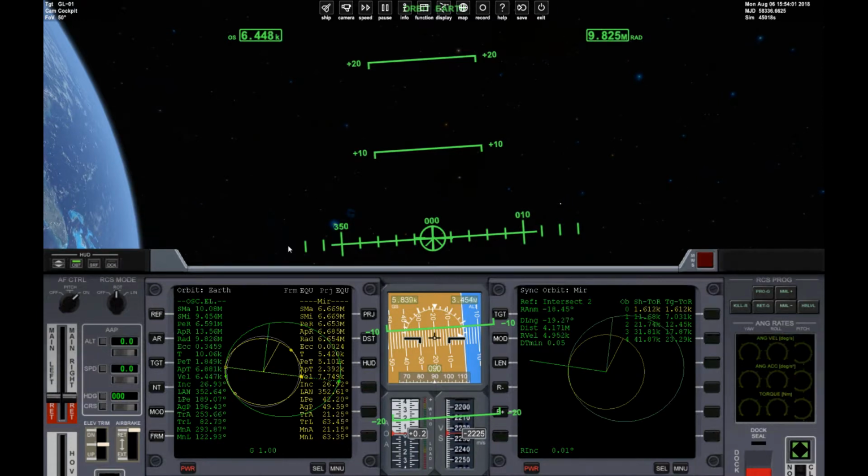That's your t squared. So 0.5 times a, which is going to be 21, times t squared. And we're going to have to start the burn 35 kilometers out from Mir. That's when we're going to start the deceleration burn. Long time. So we're going to go until we're just a few minutes out from the meeting point.